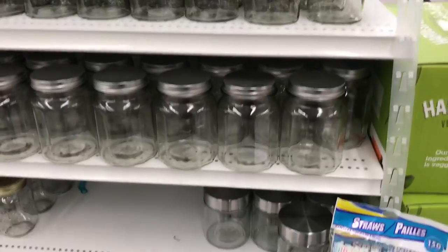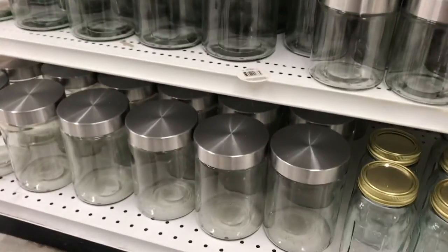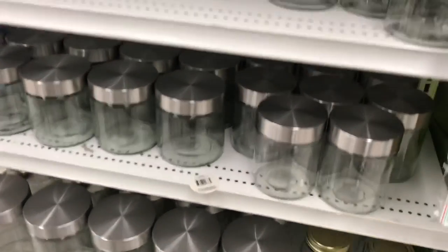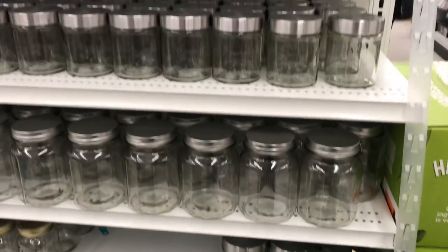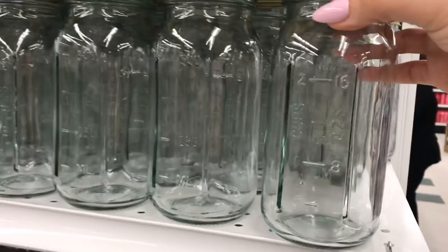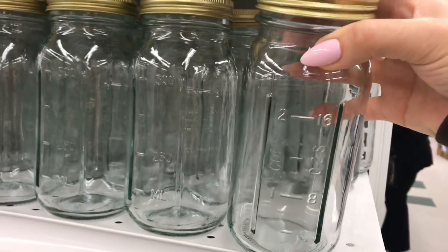I was at Yeska a couple weeks ago and they had a giant set of maybe four or five of these jars for $15. And there's different sizes here, so if you want to combine things for your pantry, you have a nice option on a budget. These ones here are new, they have measurements.